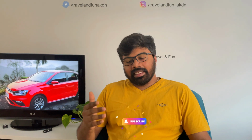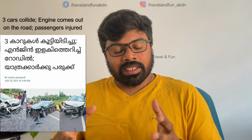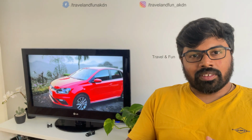So recently, this is not a complaint, I just saw some comments in a recent Facebook post in one of the Volkswagen Polo or Volkswagen forums on Facebook. There were pictures of an accident which involved a Volkswagen Polo, Tata Altroz and Maruti Brezza. These were the three cars involved in the accident, and the person who posted these photos told that the engine of the Volkswagen Polo came out. Still can't believe it, guys. This is engineering.